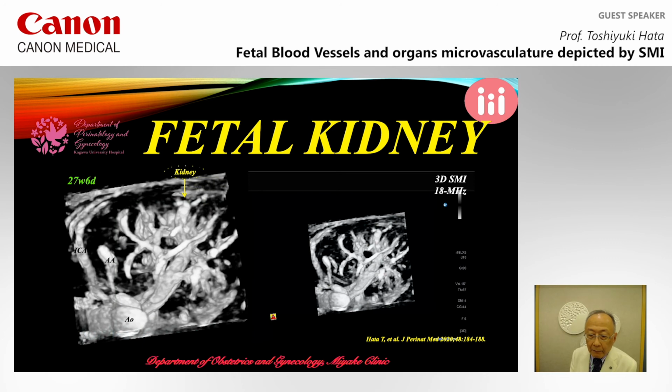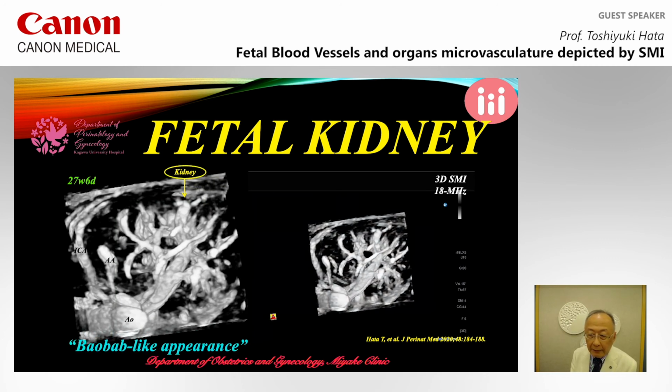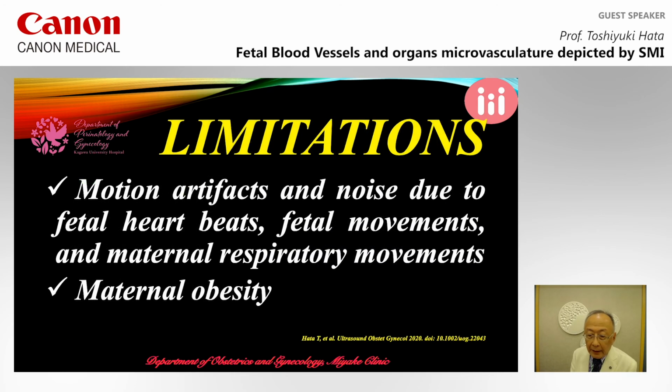This is renal microvasculature with 3D SMI using 18 MHz probe. Spatial microvasculature can be clearly recognized. As shown in this slide, motion artifacts and noise due to fetal heartbeats, fetal movements, maternal respiratory movements and maternal obesity are main limitations.